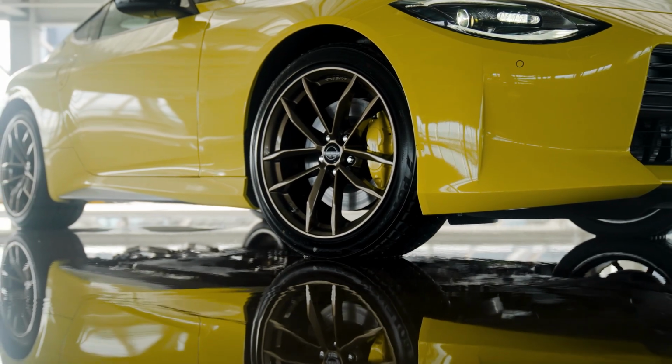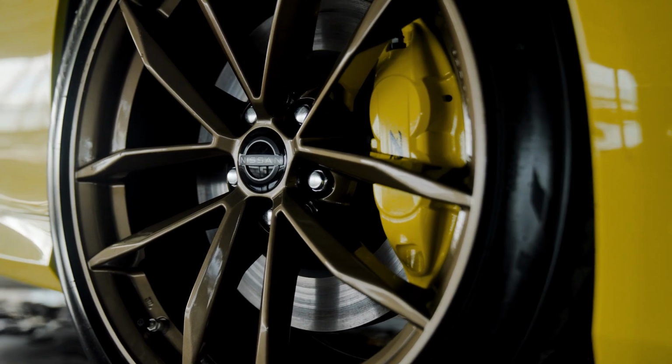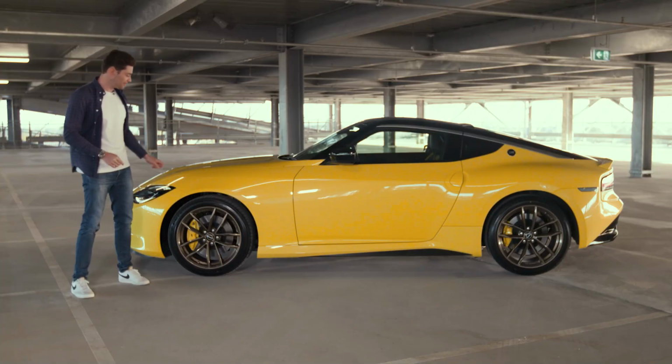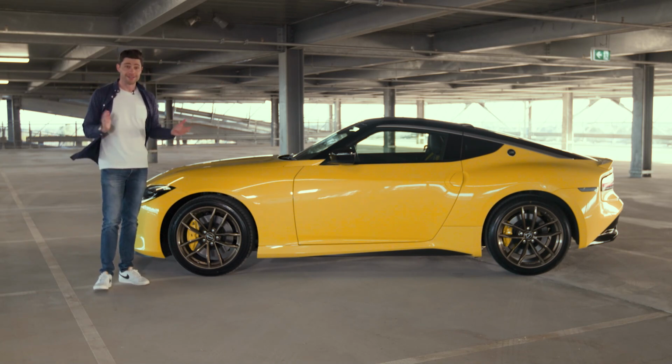Coming around the side, the first thing you notice are these 19-inch gold wheels. Now that's part of the limited edition proto spec that I mentioned at the beginning. And that also includes this eye-searing yellow paint and the black roof combo, which is the only exterior color scheme for that limited edition model.